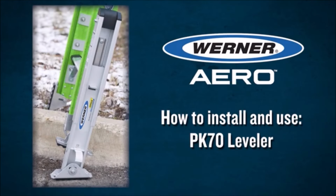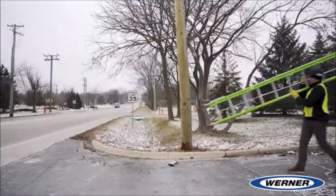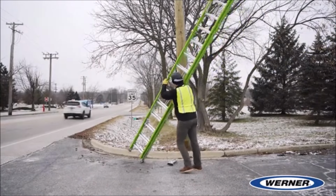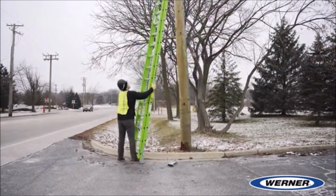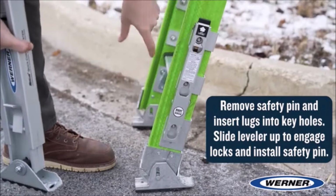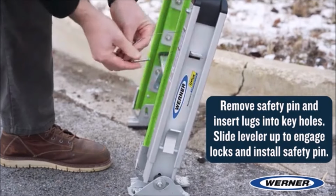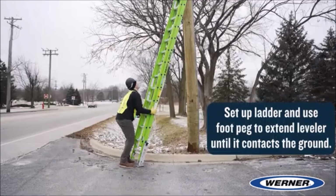Number 8. The Werner PK70-1 ladder leveler is a versatile and safety-enhancing accessory designed for use on uneven surfaces. It features a Levelock leveler with 2 base attachments that remain secured to the ladder, allowing the leveler itself to be easily removed when not needed. The swivel shoes with ice picks on both ends provide a secure grip on various surfaces, enhancing stability during use.